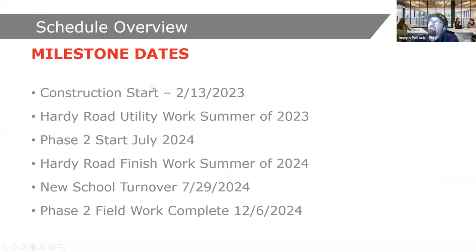All right, so we wanted to share with you some key milestone dates for this construction. So construction is starting February 13th, 2023, so just under a month away. Hardy Road utility work will take place in the summer of 2023 while school is out of session. We'll be starting phase two in July of 2024, and you'll see that on some of our logistics plans coming up. Hardy Road finish work will be in the summer of 2024, again, while school is out of session.